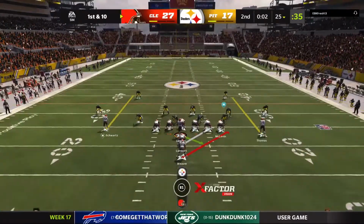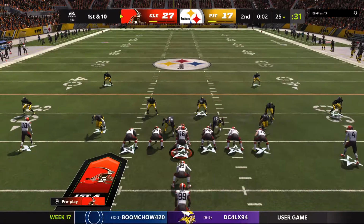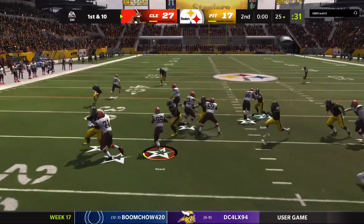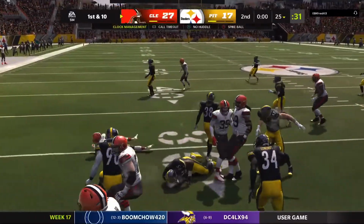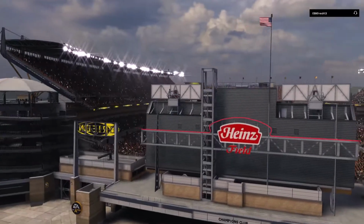The Browns drive about to get started. And they'll have time for 1 play. There's 2 seconds on the clock. They'll indeed start on the ground to run that clock. And he'll be upended at the 28-yard line. Just a 3-yard gain there.